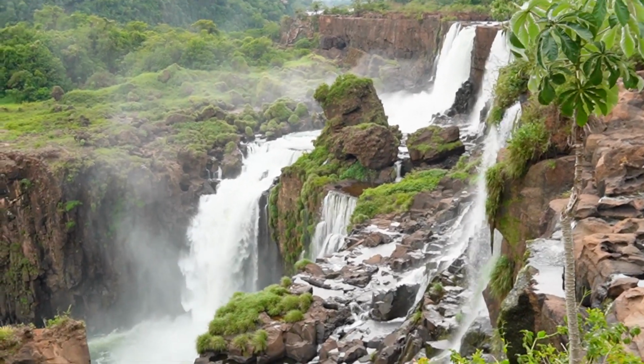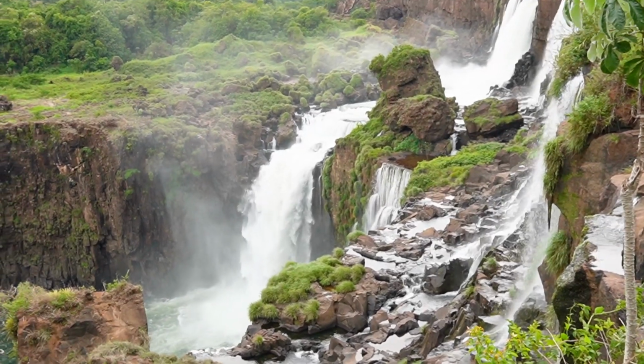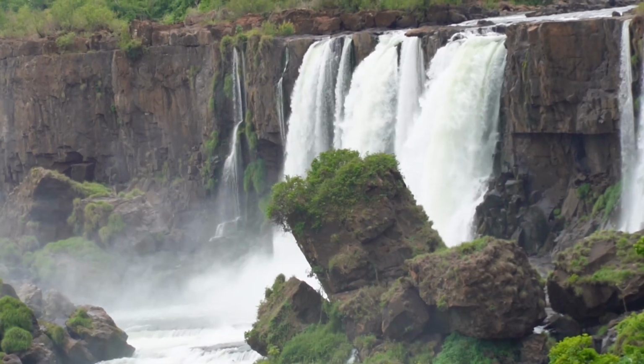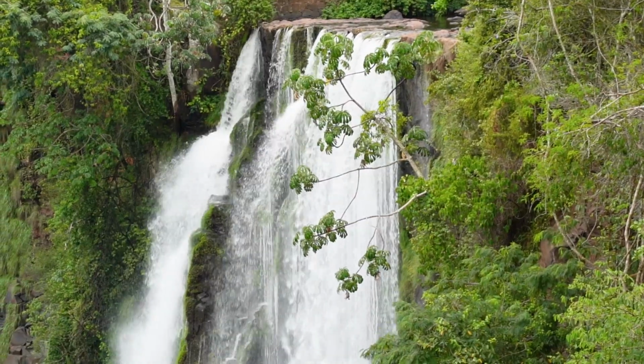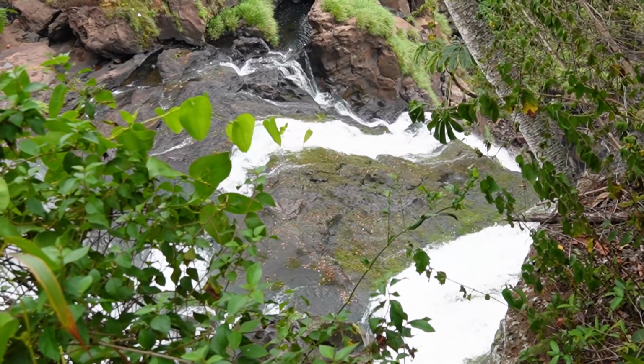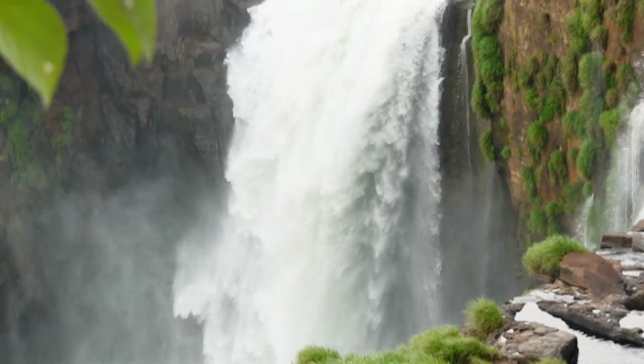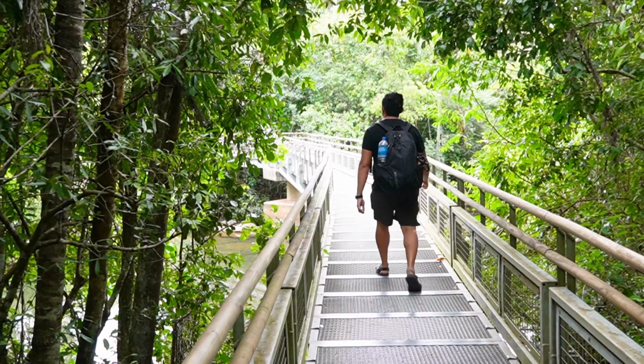So we've been walking the upper trail, or the upper circuit, for a while now, and it seems like the trail goes through multiple drop-off waterfalls in the area. So I think this would be a good trail if you want to be at the top of the waterfall, always kind of looking down. We're also now walking back closer towards the Devil's Throat, and seeing a few more waterfalls that we never saw down there.